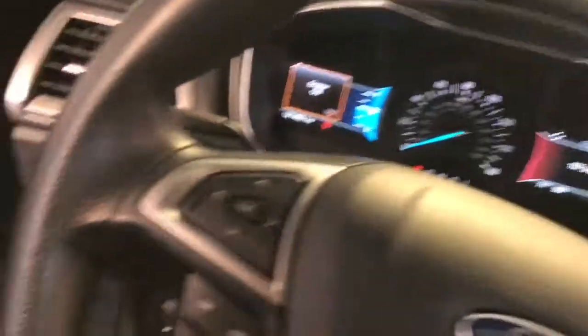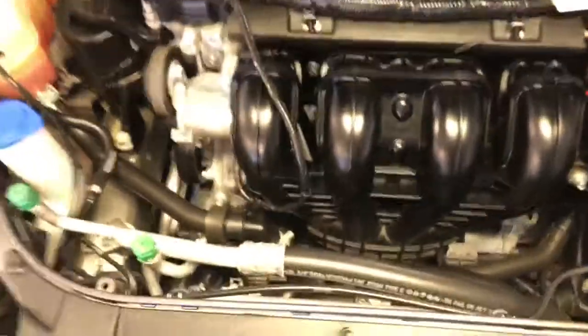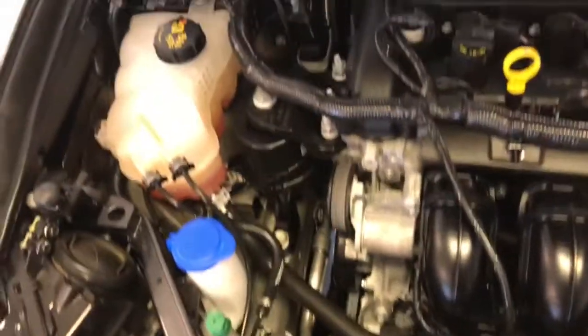Let's go ahead and open up this door and pop the hood, show you the engine we got underneath. I believe it's a 2.0 liter engine. 2.5. Inline 4-cylinder, normally aspirated engine. Now it's going to halt because I took the key with me and I left the engine running, just to let you know, hey, you don't have your key in there anymore. There you see 2.5 liter, normally aspirated, no turbo on this particular engine.